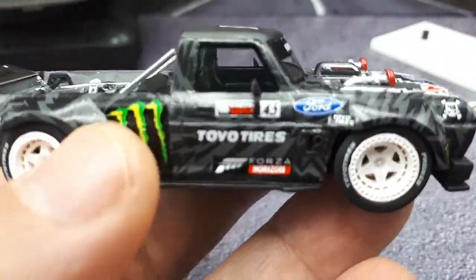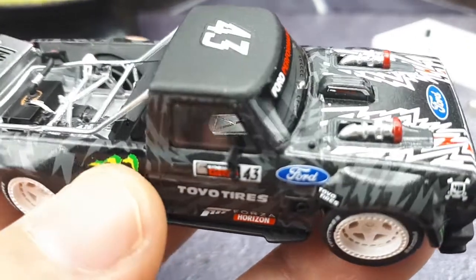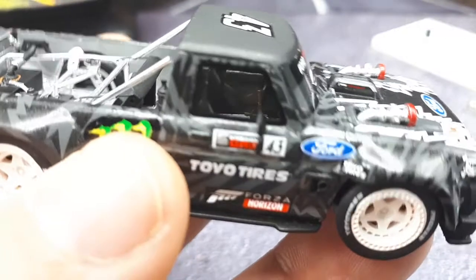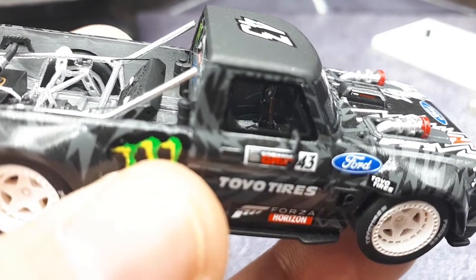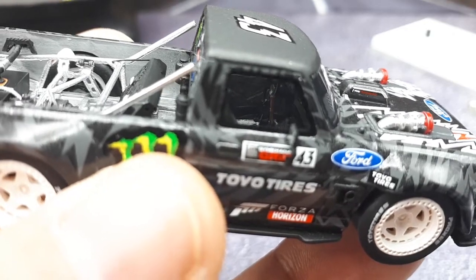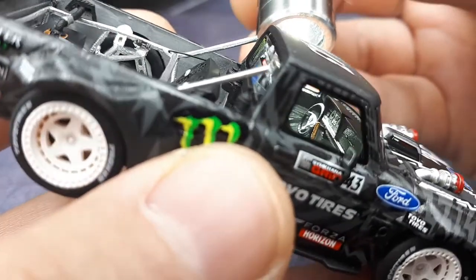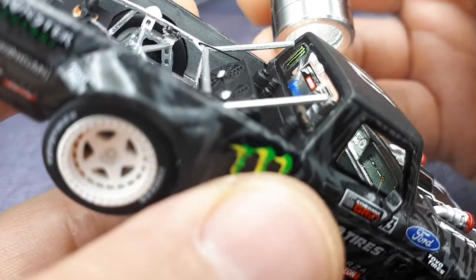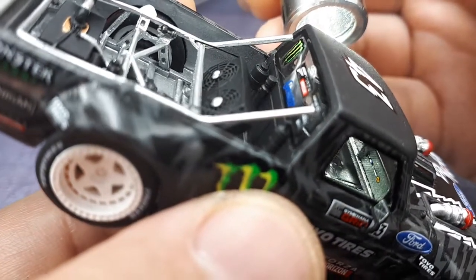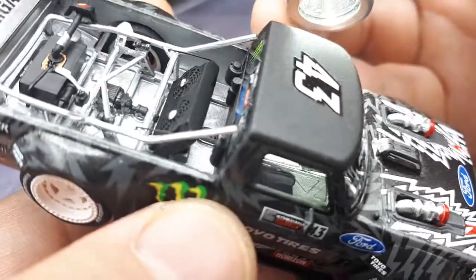Okay, one thing we didn't try to look at was the interior. It's just black. Well, you can see silver in the middle, and then there's a tall gear shift, which is quite common on a rally car, so it's closer to the driver's hands. I'm going to try to shine my flashlight in here and see what we can see. Okay, so there's a steering wheel. Now look at the instrument cluster. There's a decal with the gauges, so that's nice. It looks like on the passenger side there's a carbon fiber texture. The frame.